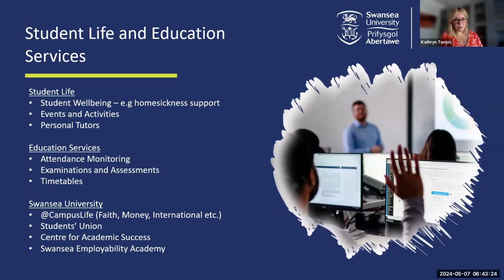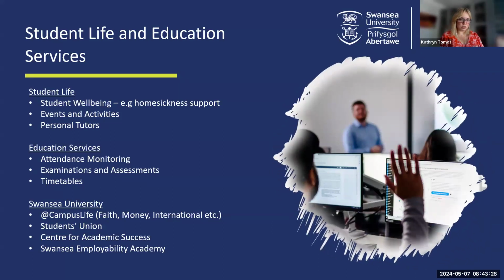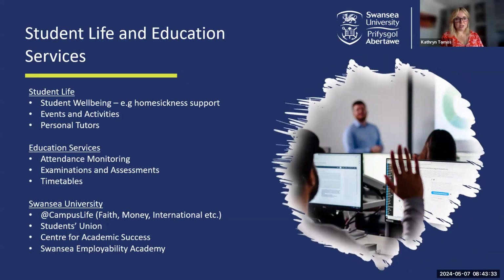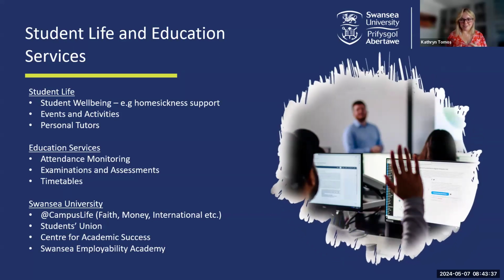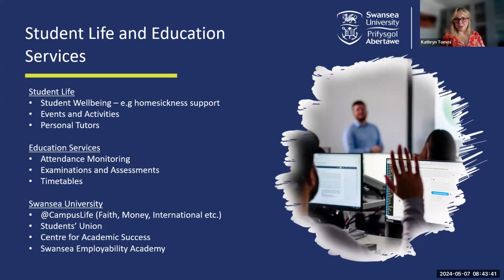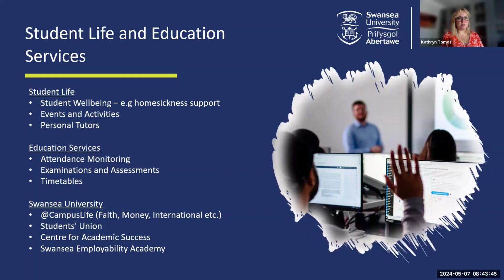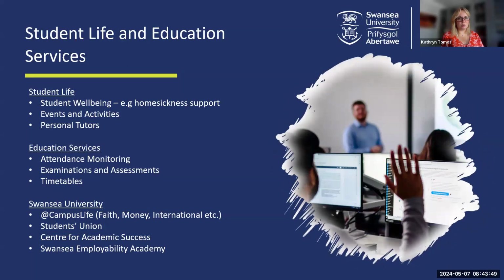So student well-being, to make sure that they're settled into their accommodation, into the local area. The team will put on different events and activities to encourage them to get out of their accommodation and make friends and really start to make the most of being in Swansea. And like I said earlier, they've got that personal tutor system in place to make sure that they do have that dedicated point of contact throughout their time with us.